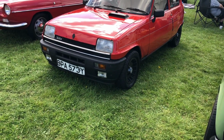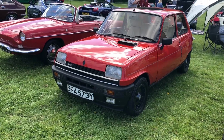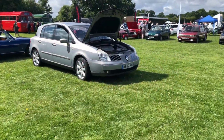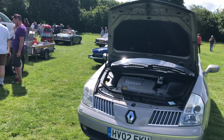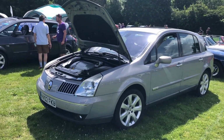Okay, still looking for unicorns here. Here's a lovely Renault 5 Turbo. Again, you're not going to see so many of these. Now, no prizes here for guessing what it is. It's a Renault Vel Satis, but look at the registration number. The last 3 digits, FKU. I hope they're not sending that message to me there, guys.